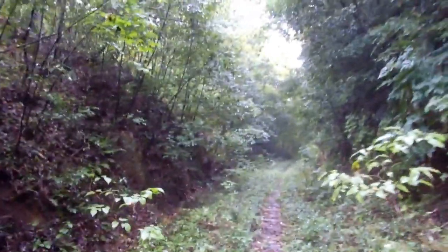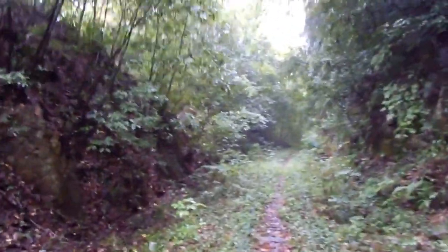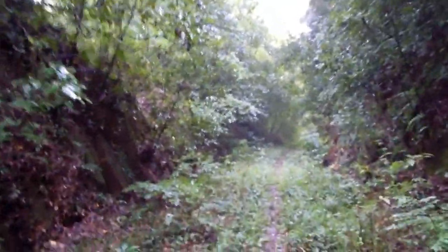Must have cost a fortune to build it too. These cuttings, the cuttings are amazing through solid rock. We see lots of them on this walk. Serious cuttings like this through serious rock, and then the tunnels and the bridges and everything else. Must have been a huge expense.